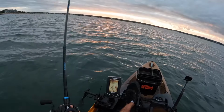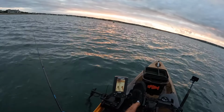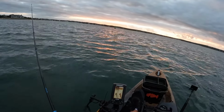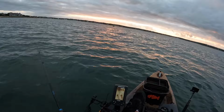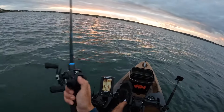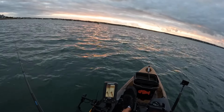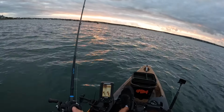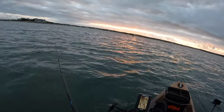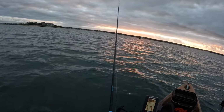All right, seeing some of those really wide, strong marks. I said last time that's sort of what I was seeing when I was fishing a couple days ago and ended up finding weakfish, so we'll see. Looks like there's one, two, three, possibly four fish down there. About to drift over them right now, so we'll see if they're in a biting mood or not.